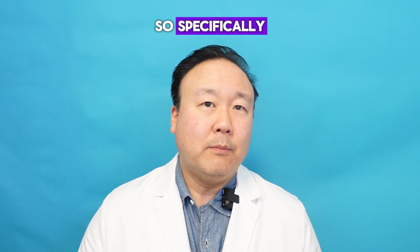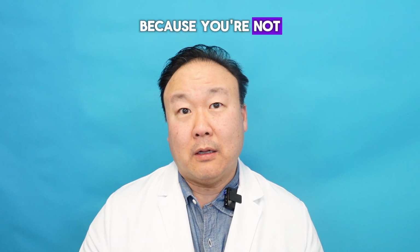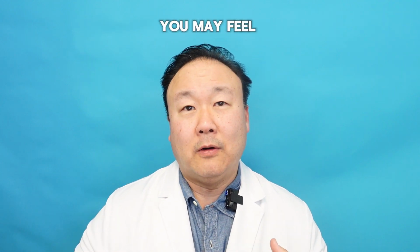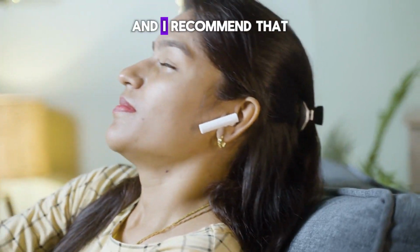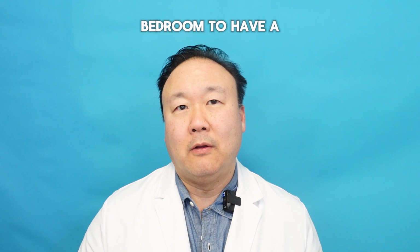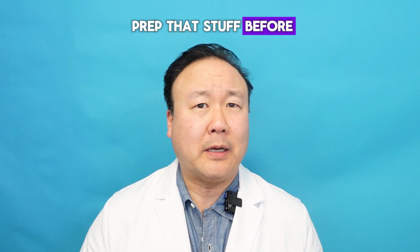Specifically, because of advanced surgical dissection techniques, along with very good compression garments, most patients don't have that much swelling. Because you're not in that much pain, and because the pocket is dissected carefully, you may feel little to no soreness as well. And you should be able to move your arms above your shoulder or even higher, like the first night after surgery. You can definitely relax at home, and I recommend that you prepare your house and your place, specifically your bedroom, to have a clear path to the bathroom and other hints so that you can recover more efficiently, and we will help you prep that stuff before you have any operation.